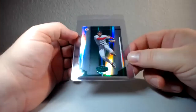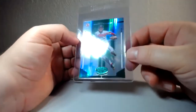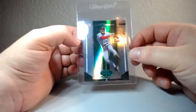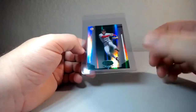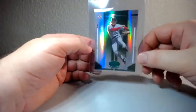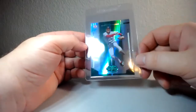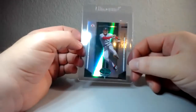This is 04 Leaf Certified Materials, and this is the Mirror Emerald. These are very nice looking with the green and the reflective surface. I like that pose right there of Nomar, just finishing off a throw. And obviously very rare, at only 5 copies. A lot of these cards that are numbered to 5, it's kind of neat, because it's Nomar's jersey number. This one isn't numbered to his jersey number. All the Mirror Emeralds are numbered to 5, but just him being jersey number 5 does make it kind of cool. Very cool card. I like that one a lot.